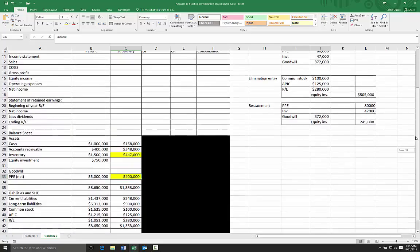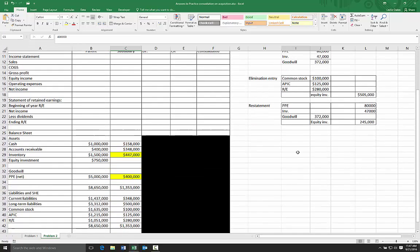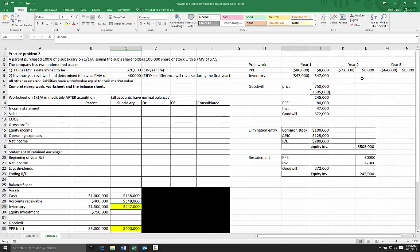We have to use all the new information that we have at consolidation. This is a little different as well. The inventory is reviewed and determined to have a fair market value of only $400,000. When we look at the inventory on the books of the sub though, it's $447,000. So maybe the parent and the sub go through, do a little bit more rigorous lower of cost or market analysis, find there's inventory that's overvalued. So that also has to be taken into account on the date of the consolidation. So I started up here with the usual work. By the way, everything else is at fair market value.